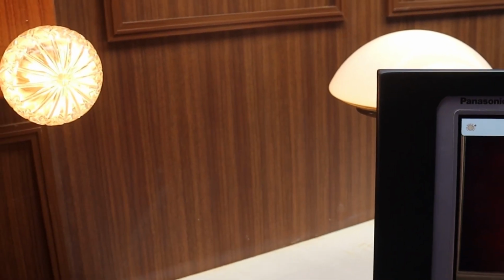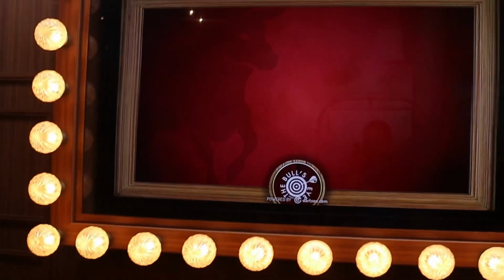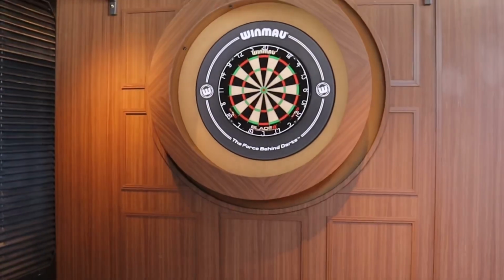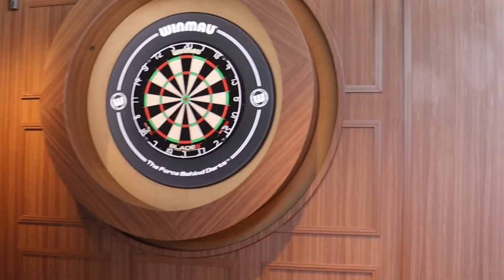Not sure what the touchscreen does, but we'll ask about that later. But again, it's going to be 40 bucks for 50 minutes of playtime. Unlimited number of people. So if you got a group of people, it shouldn't be bad.